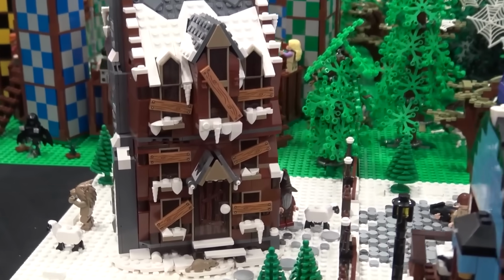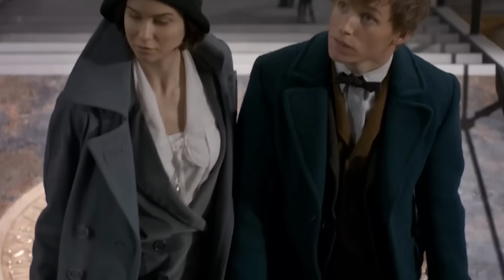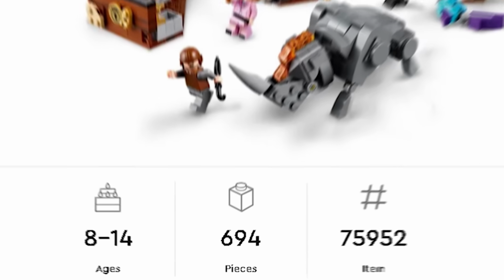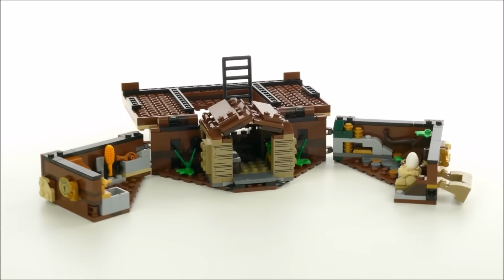Up next are some sets for a Harry Potter spin-off. This is the Newt's Case of Magical Creatures set, and it's based on the movies Fantastic Beasts and Where to Find Them. If you haven't heard of this movie series, it's a prequel to Harry Potter. The Case of Magical Creatures set has 694 pieces to its name, and even though LEGO bricks can't be magic, LEGO still did a pretty good job making this set.